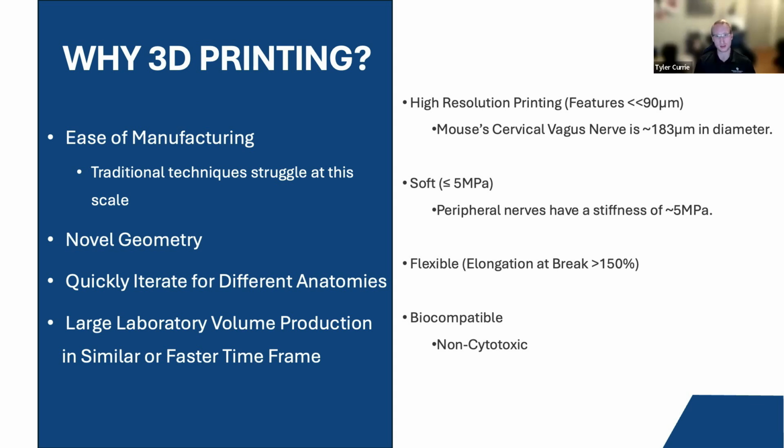And then it needs to be flexible, which we define as an elongation at break greater than 150%. This is so that we can easily implant it. If we need to pull open the nerve cuff or do whatever we need to do, it's just not going to break while we do that. And last, but not least, it needs to be biocompatible. There are lots of different ways you can define that. For our purposes, we define that as just non-cytotoxic, because we're really trying to find a material that could work for implants long term. And that's the first requirement that we have.